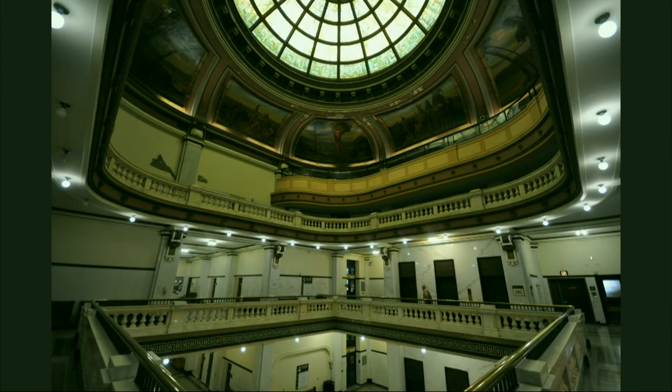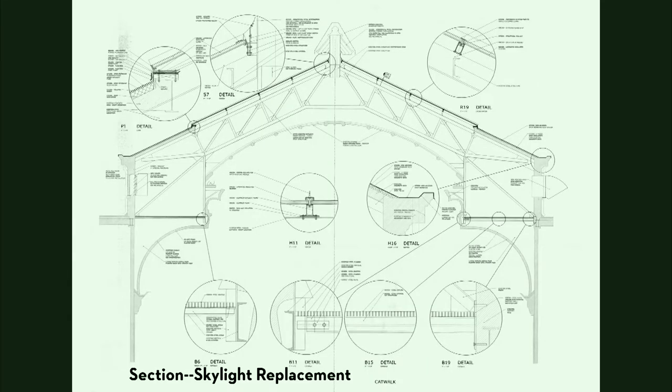So in 2009, the Douglas County Building Commission asked BVH to help come in and put an end to the deterioration. The first project that we undertook was complete skylight replacement. And this little drawing starts to illustrate the components of that project.